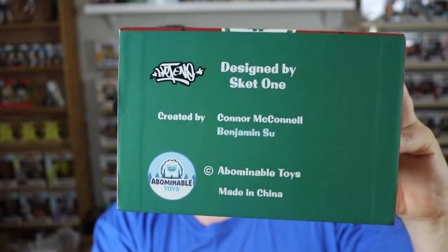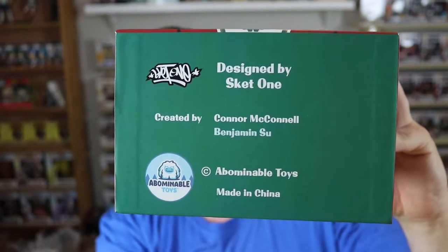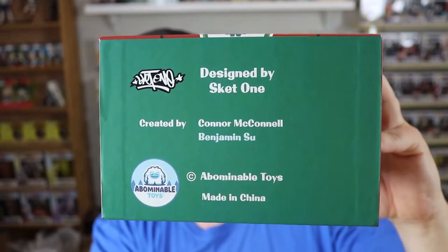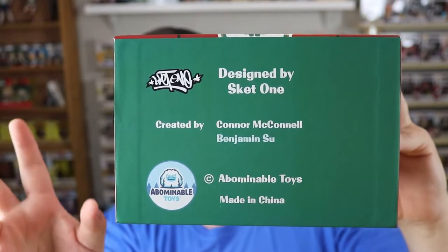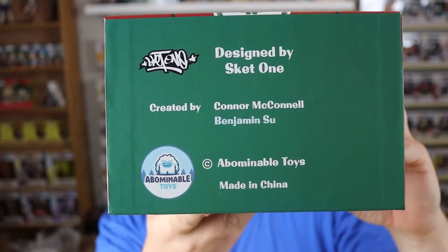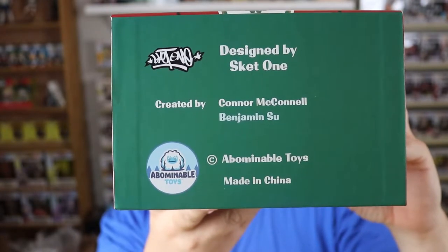They gave a brief history of who designed this and everything. We got designed by Sket One, and then Benjamin Sue and Connor McConnell are the founders and originators of Abominable Toys and Chomp. And oh man, I'm just so ready. Let's open this. Like I said, this is a little bit different type of box. It's a lot taller than any other Chomp that I've opened. So I wonder how tall the figure is. It says 8-inch vinyl figure on top.